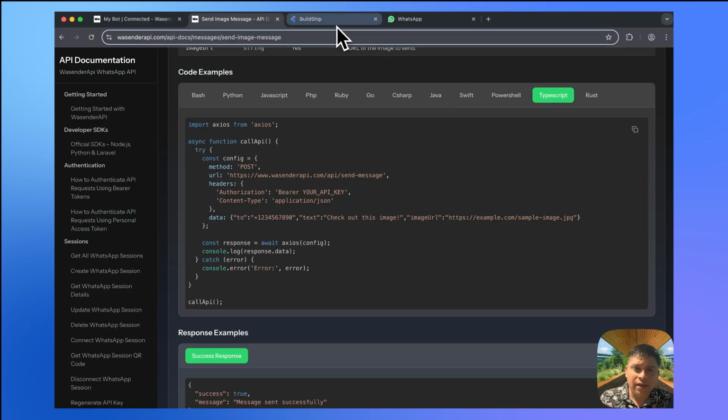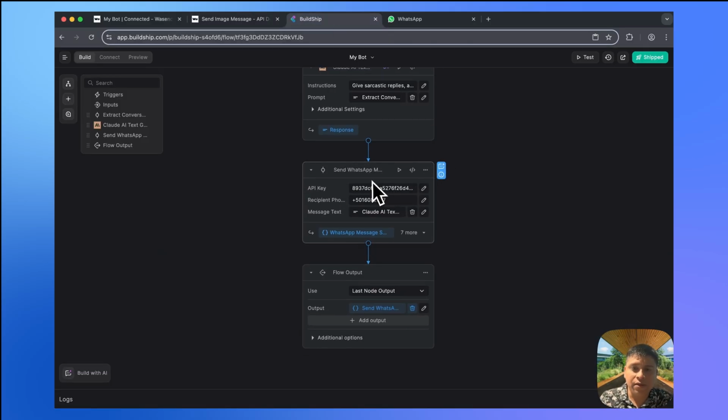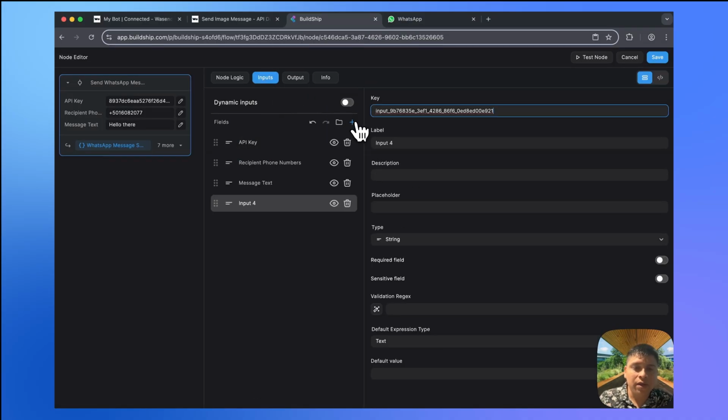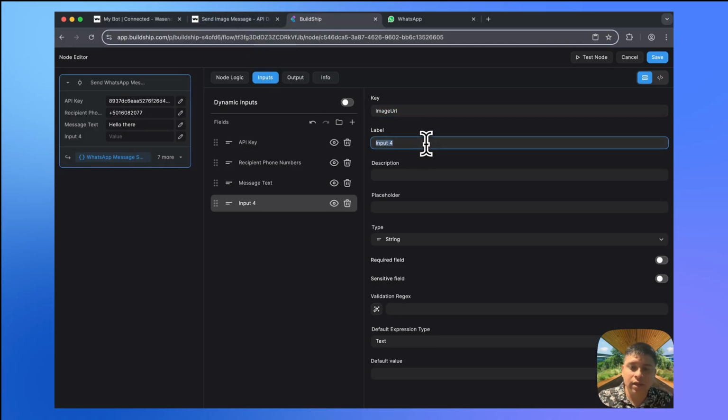I'm going to go back to my BuildShip flow, and then this is my node. And then let's try to do this ourselves. So we're just going to come here and add a new input. We're going to call this image URL. And for the label, let's just say image URL.